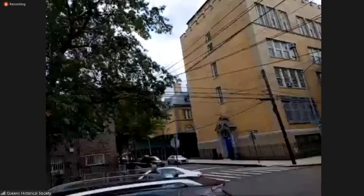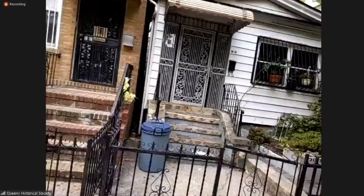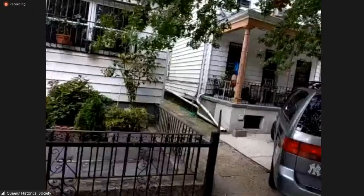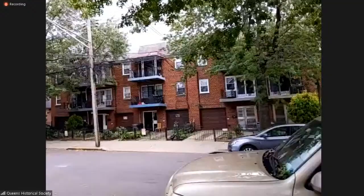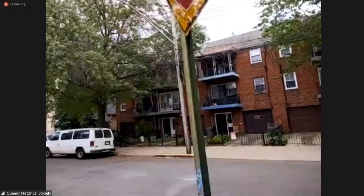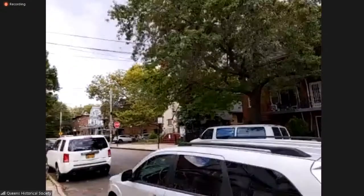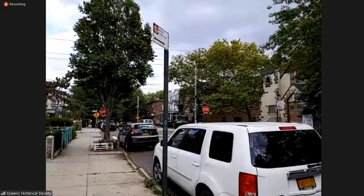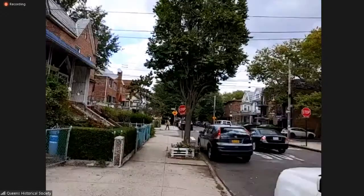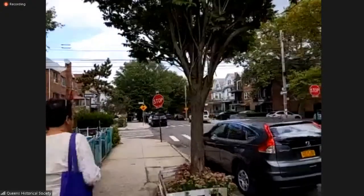And we're just going to proceed from the school, a couple of short residential blocks. We are now on 48th Avenue. Cute little church.